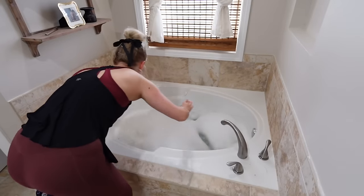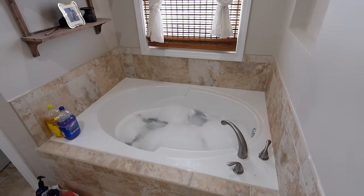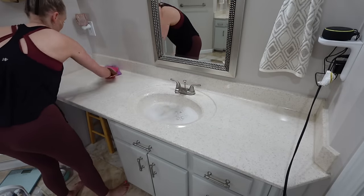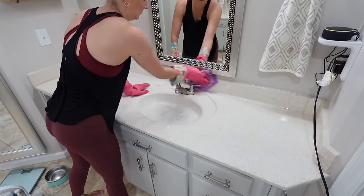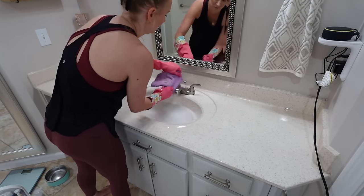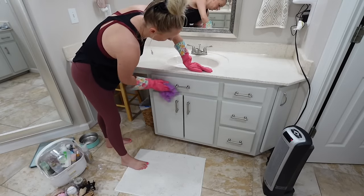All right, now I'm going to turn those jets on, as you can see, and just let that run through while I'm cleaning the rest of the bathroom. And I just filled up both of our sinks with that hot water and Fabuloso, and I've got my rubber gloves on just because I don't like to dip my hands in that. And I'm just wiping everything down. This is quick and easy, and it just makes everything smell really good.